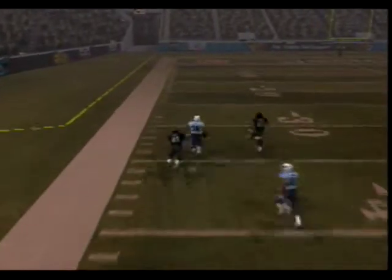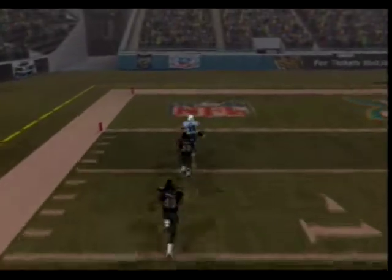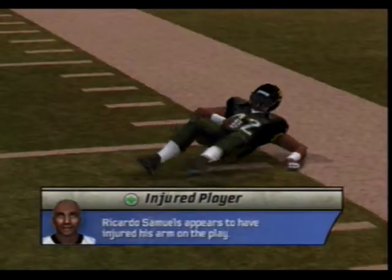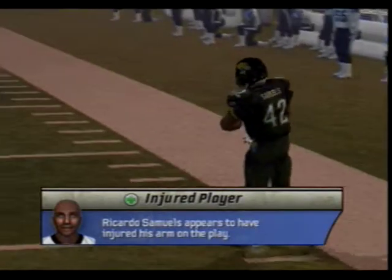The Jaguars line up in a 4-3. Setting up play action. Gets rid of it. And he hits his target. Spins away. The 30. The 20. The 10. Touchdown, Tennessee. Samuels appears to have sustained an injury. He'll make his way to the sideline under his own power.